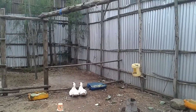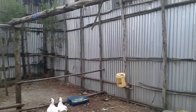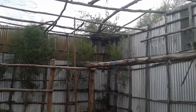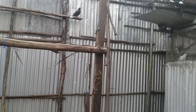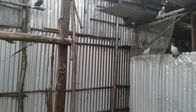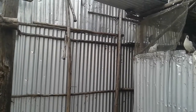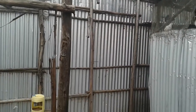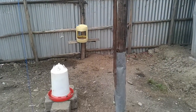This is where we've kept some ducks, as well as provided a well protected place for our pigeons here. You can see some of them up there. They live inside there. Now they've gone to sleep, that's why you can see most of them there.